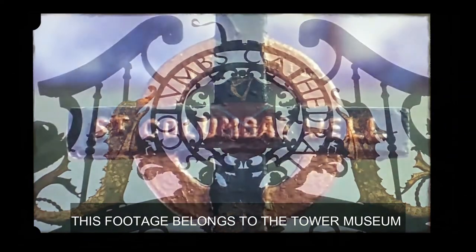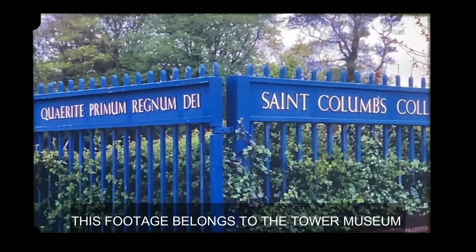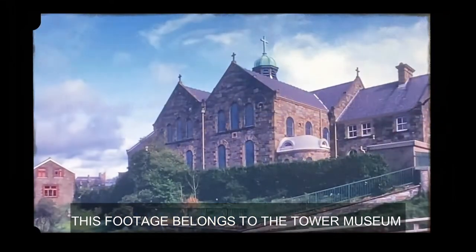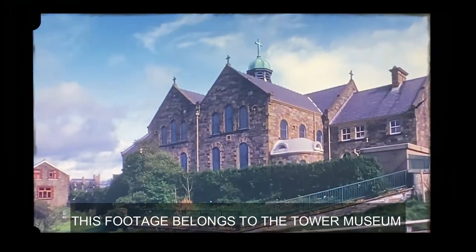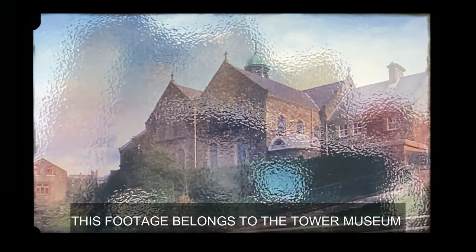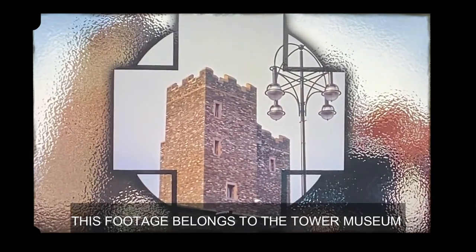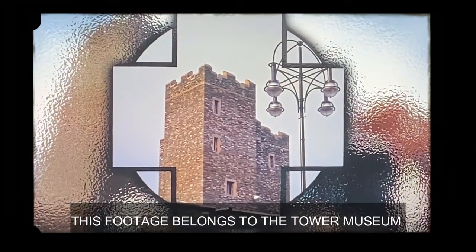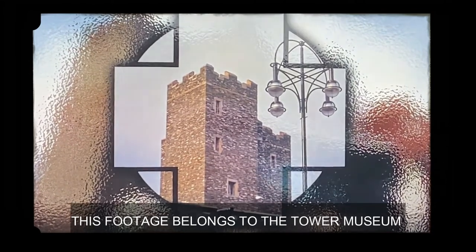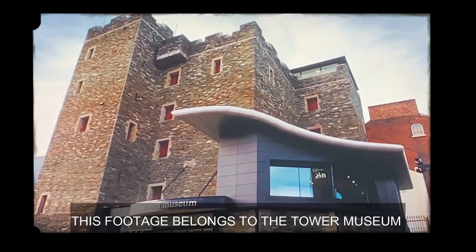Reminders of the medieval settlement can still be seen in many aspects of the city's life today. The Long Tower Church and the area around it is one example. The present Tower Museum is another. The original Tower House, a fortified manor house, was built by the O'Dohertys in the 16th century, and now the reconstructed tower forms part of this museum.